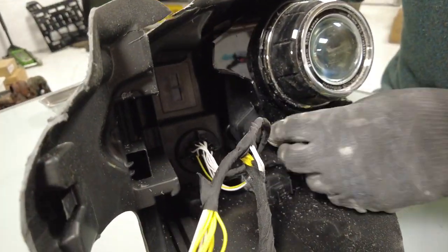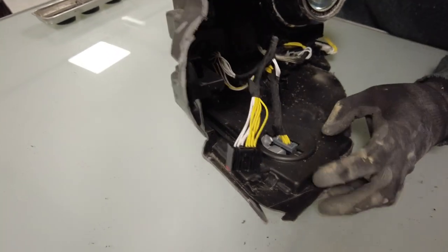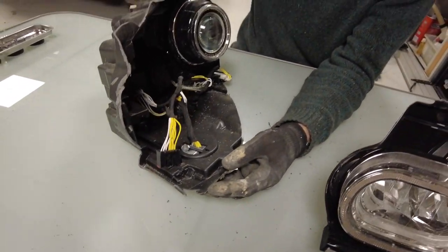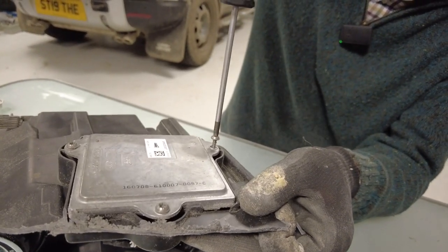We've got the main connector comes in here. We've got the control pack here we can take off. Right, let's take the control pack off. Right, so these are Torx T20 as well.